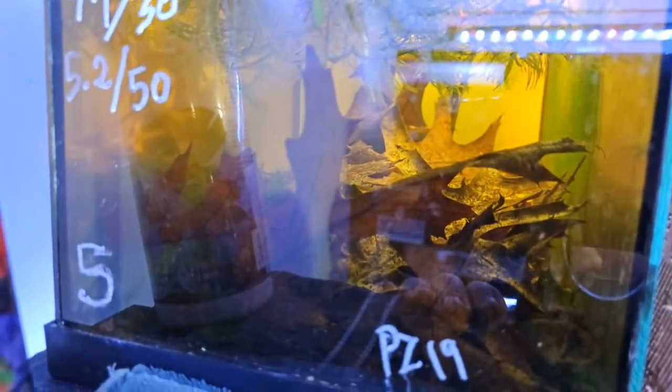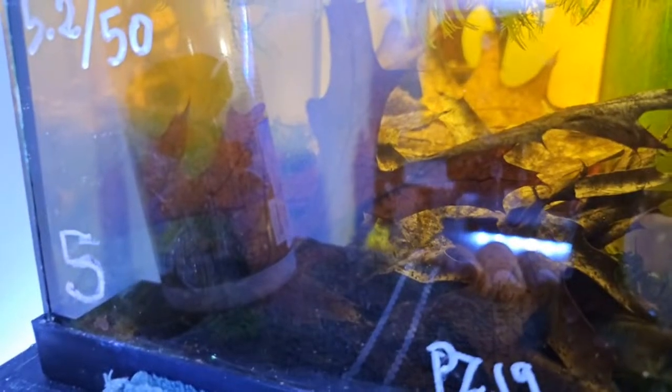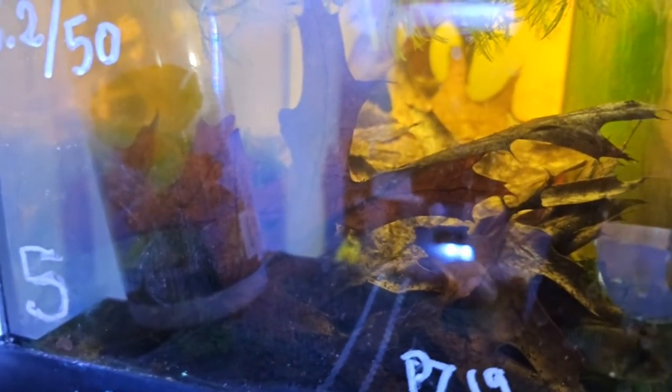There's an Inca 50 pair in here, and they always stay hidden. They're super, super, super hard to take photos. Oh, here's one. He's right in the front. Is that the boy or the girl? Boy. I can't even see, it's so dark in there. There is no light over this tank either. But it's okay. I don't mind having low-level lighting.